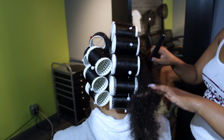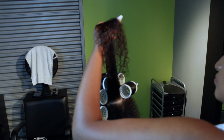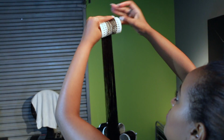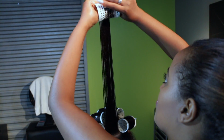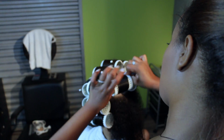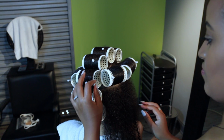It does take a little bit more time than it would to blow dry your hair, but the end result is worth it because pretty much all the effort is done with the roller. Like, you don't even have to use that much heat to straighten. And I find for me that my hair is much more sleek when I stretch it with the rollers as opposed to the blow dryer, because the blow dryer can make my hair a little bit frizzy and all over the place, and the rollers set my hair in one direction.